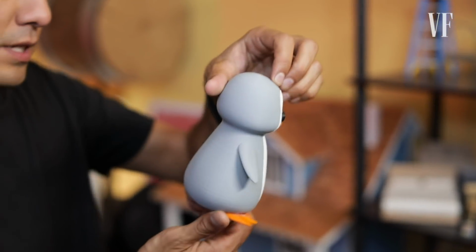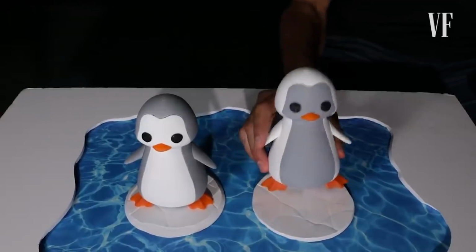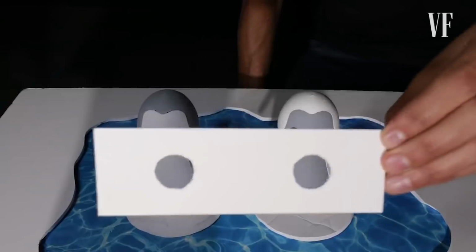This one was completely custom designed where it's a little penguin. We needed to do an illusion, which was having the audience guess which belly color of the penguin is darker. And so we printed a series of these to show off just little tricks that your mind and your eyes play on you, even though it's not reality.